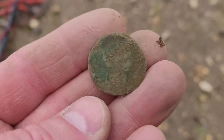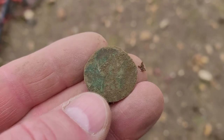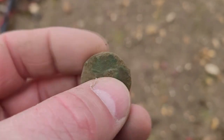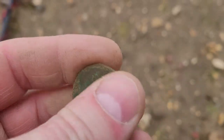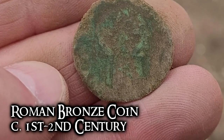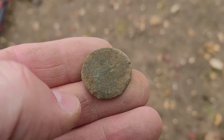But see, that's got a different design to it. That's got a bust looking to the right. But that's not a King George III. And it's real thick. It's got some writing on it. Right there. I don't know who that is. This could be, man, I'm hoping this is Roman.